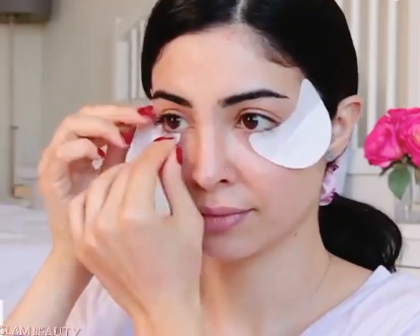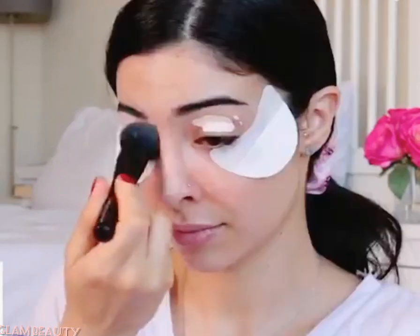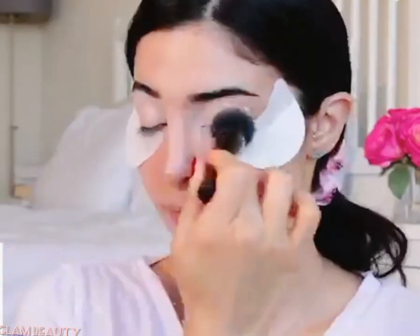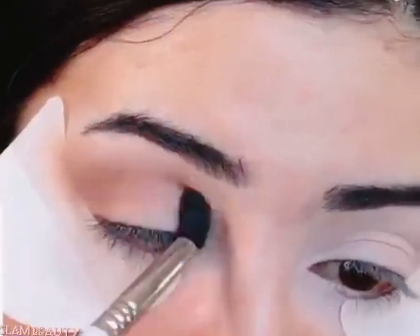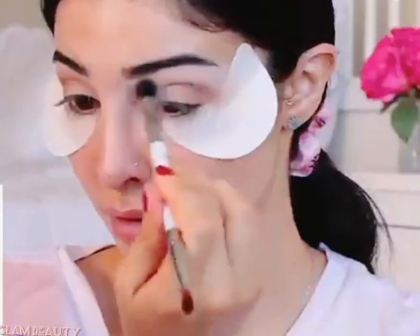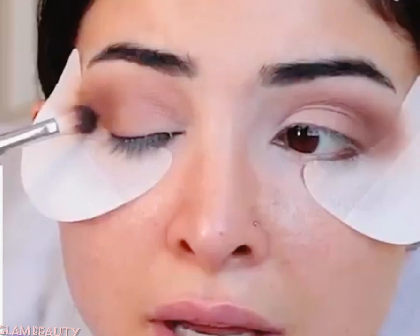Adding two eye pads to catch the fallout and then priming the lids with concealer. That will serve as a base for the eyeshadow to blend easy on and to last longer. Blending a soft new transition here to get this party started.